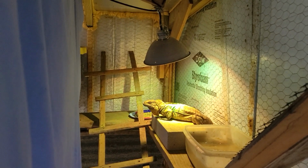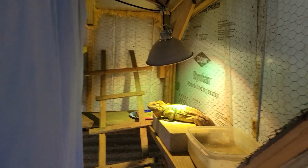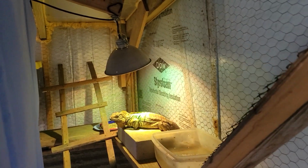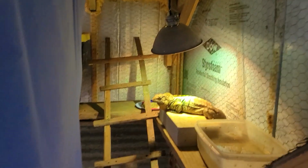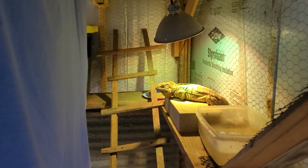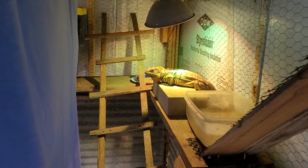Oh, there's one of my young ladies right there, basking. I think she is Roxy, and she just laid 8 eggs the other day, in that little egg box over there. She's still guarding the box like there's eggs in there, but I've taken them out.